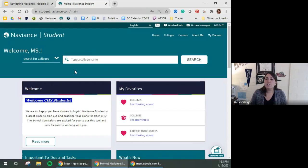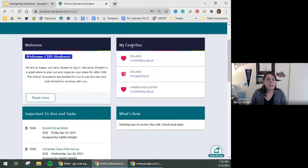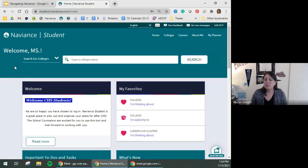When you log in as a student, you're going to see this login screen. My student's name is first name Ms., last name Slate, so that's why you're seeing Ms. here. And if you scroll through the homepage, you're going to see my favorites, which are quick access links for you to access certain resources that I'll talk more about. You can see updates available here in the What's New, although we generally tend to use our Gmail for updates rather than Naviance. So checking your Gmail will still be the best way to get updates. And then important to-dos and tasks will be here. For example, I've already started assigning tasks to juniors that have different due dates on them, and I will explain that to you again in a little bit as well. So that's your homepage, pretty simple.